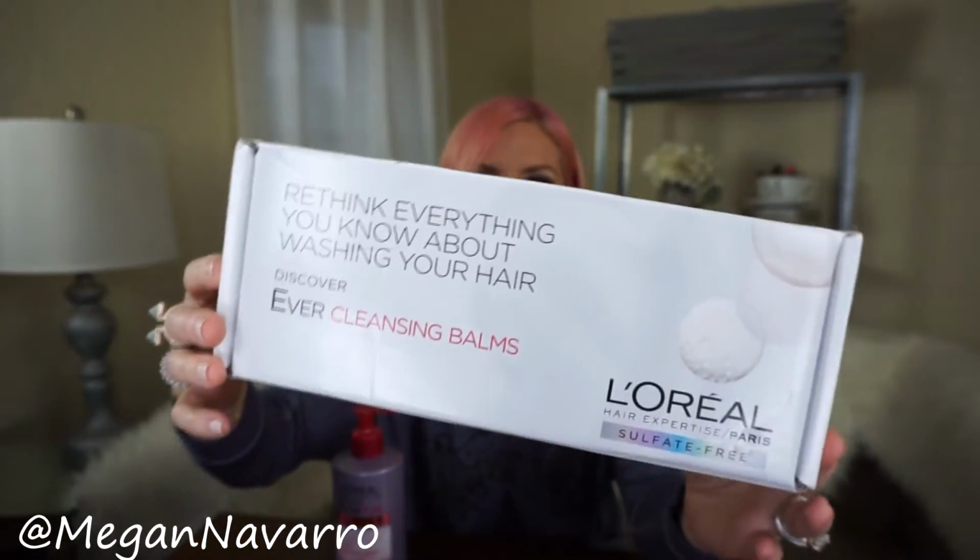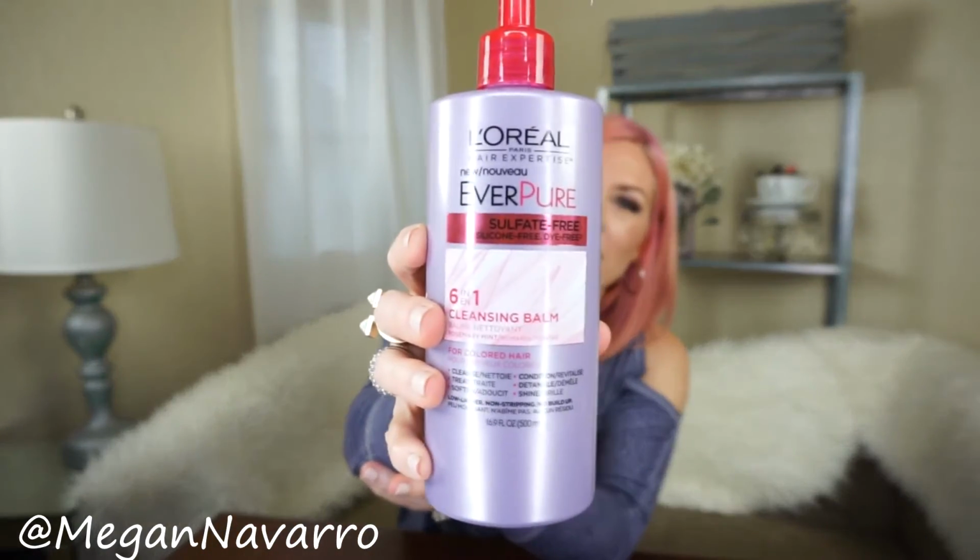So it is the Loreal Sulfate Free Cleansing Balm, and it came in a box like this. And this is what it looks like. And what it says it does, it's a 6-in-1. So it cleanses, conditions, treats, detangles, softens, and adds shine. And it is for color treated hair, which obviously I don't have naturally pink hair, so I have color treated hair. So I was so excited because if I can just have one product that does it all, it was like, score.